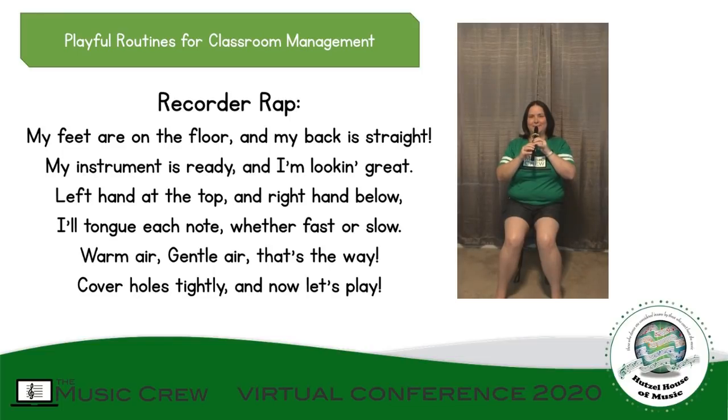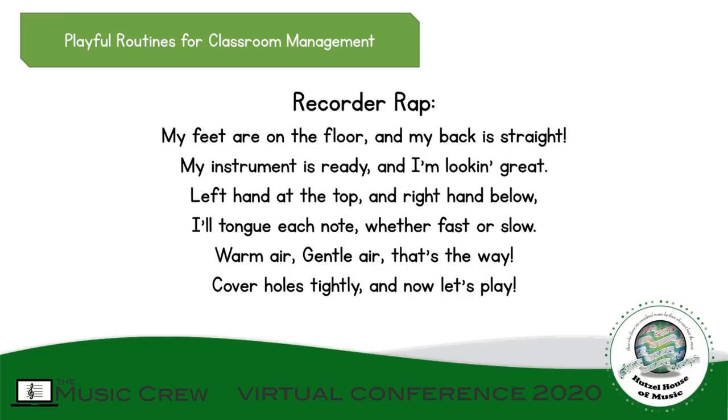At this point, the students are sitting up with good posture, their hands are in the correct position on their recorders, and their eyes are on me. I start to do some simple recorder echoes, just one measure phrases, using the notes that the students have already learned to warm ourselves up and get ready for the rest of the lesson.